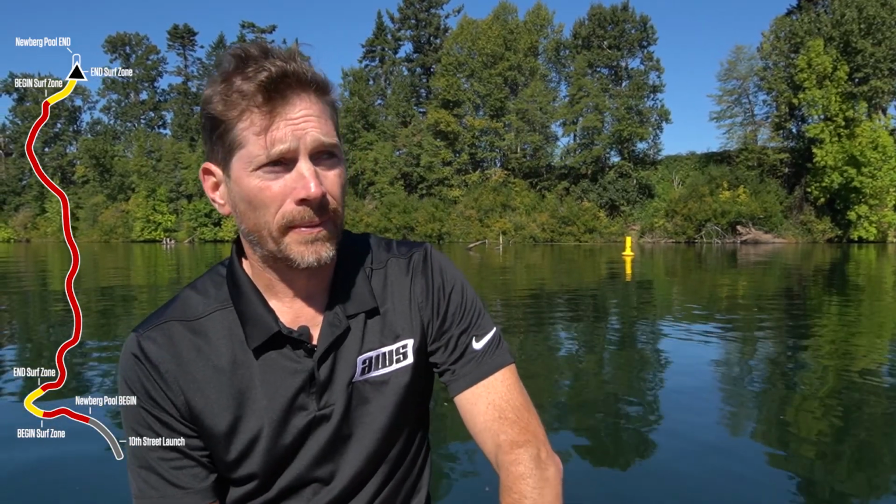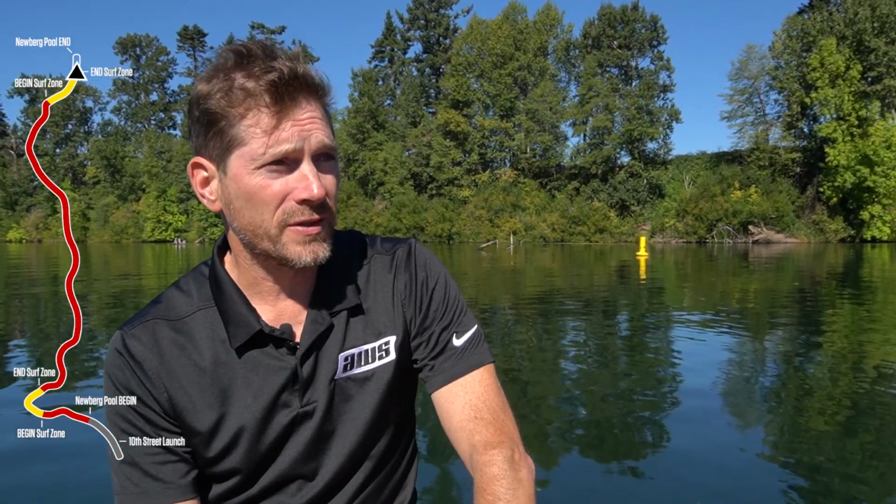Okay, here we are at river mile 47.6, which notes the end of the second surf zone. As we went through there, you could see that there are no homes on either side of the river. The river is very wide, so it gives waves plenty of time to dissipate. When you're wake surfing, the rules say that you need to be 300 feet from shore. There's plenty of room to do that with room to spare through both surf zones.